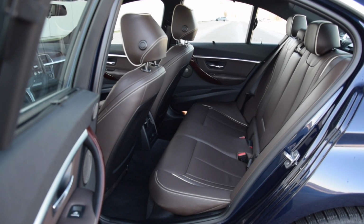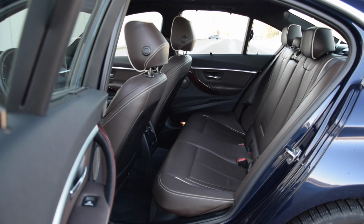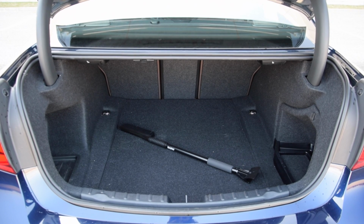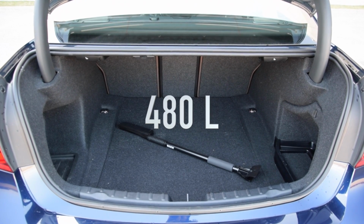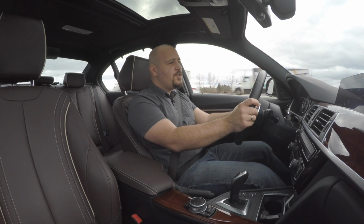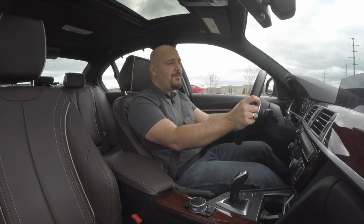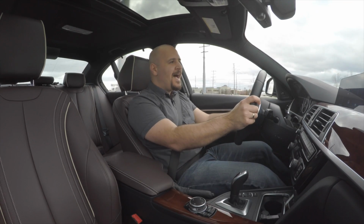The rear heated seats are a bit tight when it comes to legroom, but headroom is very good. The trunk might be 480 liters, but the irregular shape compromises its loading ability. The new B58 engine miraculously feels exactly like the N55, but with more power.